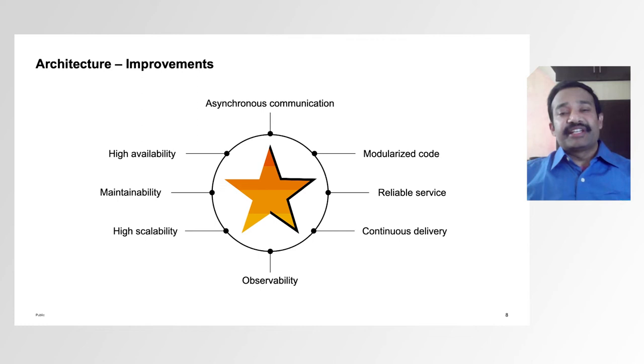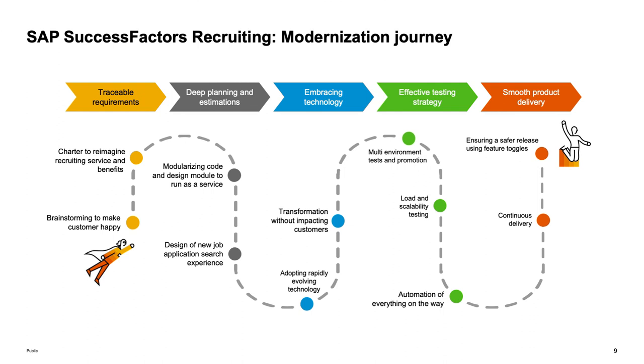The decision to run recruiting independently helped us to build a reliable service with zero downtime deployments, making our pathway closer to continuous delivery to customers. We introduced a robust monitoring and notification system to help operations maintain the service better. Hence, the overall operational maintenance has become simple and easy. Let's now look at the different phases of this journey.